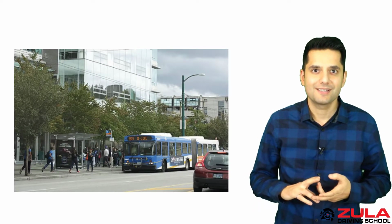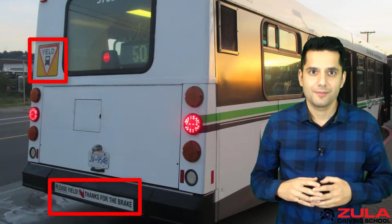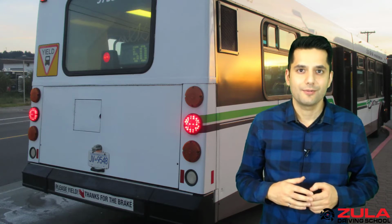If you see a bus that's signaling that they're pulling away from a curb or a bus stop and they display a yield to bus sign on the back, then you need to let them in. This rule applies to every road where the speed limit is 60 kilometers an hour or lower. You can either change lanes safely if it's possible to do so, or slow down to let them in.